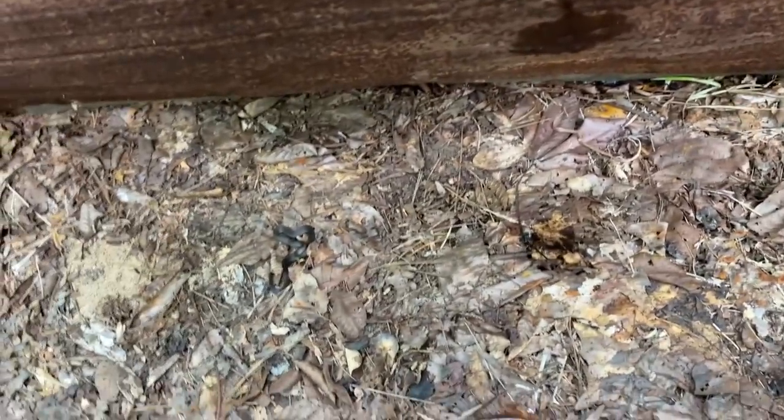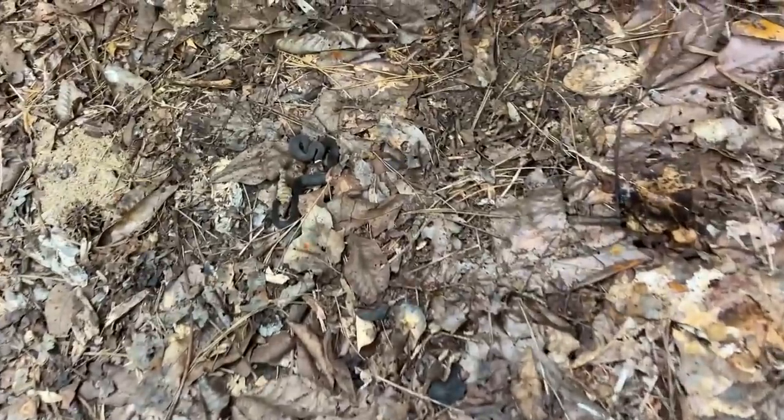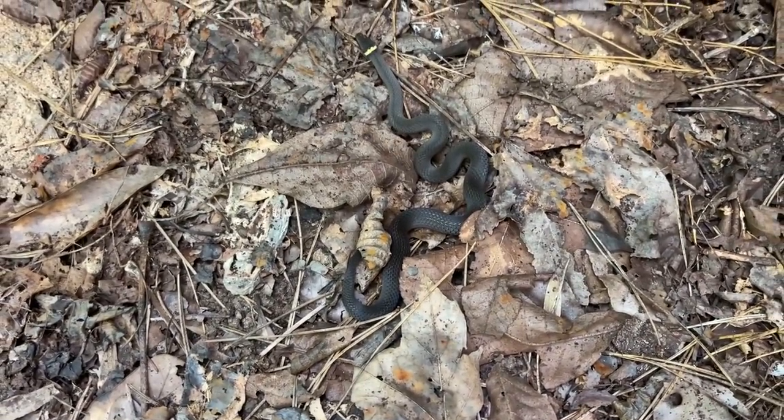There's ringneck number three for the day. That's a new one under a new piece I've never seen him under. Don't think I flipped a ringneck under this stuff yet, so that's kind of cool. Pretty big one. Looks like it might be a gravid female.